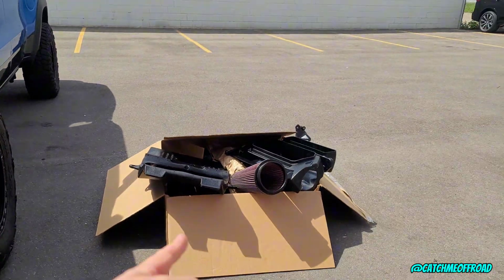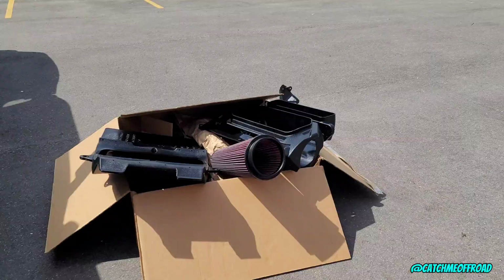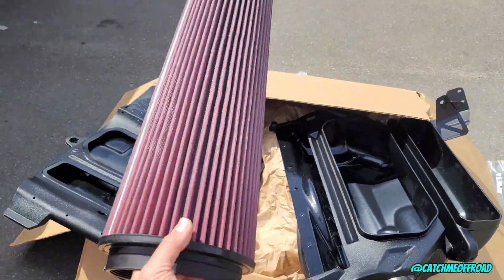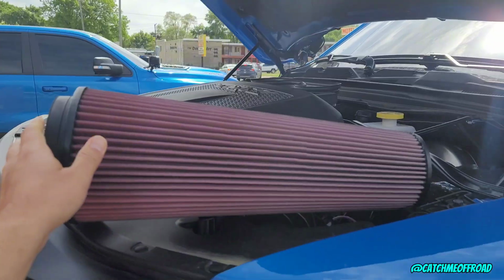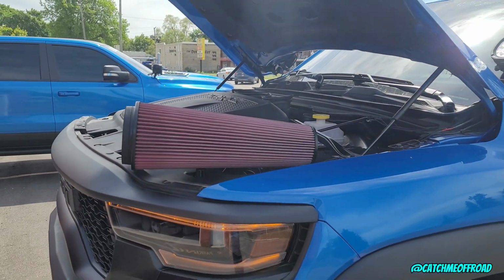And here's all of our stuff getting ready to go in. Look at the size of this filter. It's huge. Look, that's for scale.